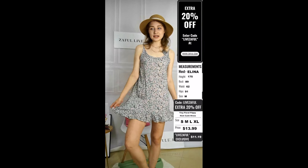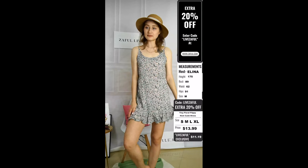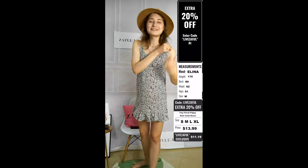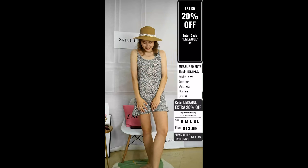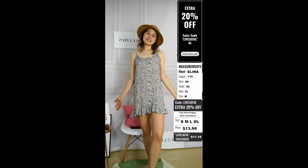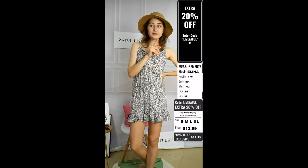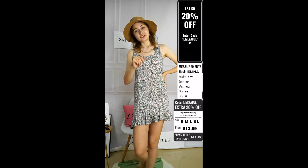Material cotton polyester, spaghetti strap, off-shoulder, like almost sleeveless, I can say sleeveless. Yeah, looks so girlish, so cute, so nice. I'm wearing medium. Also, they have small, large, and extra large.